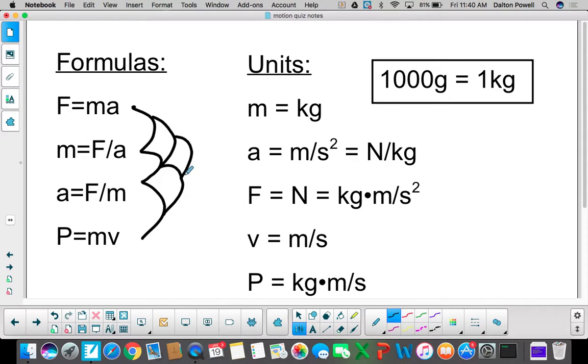There are 5 questions on here that simply ask you to tell me what the unit is for a certain variable. So if there's a question that says, what is the unit for mass? The unit we use for mass is kilograms.